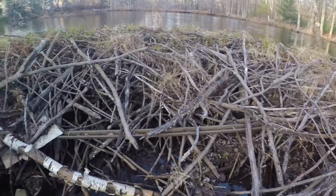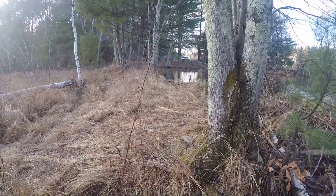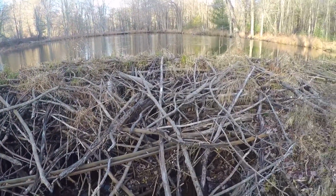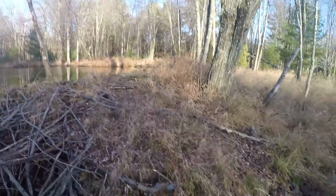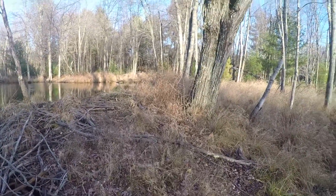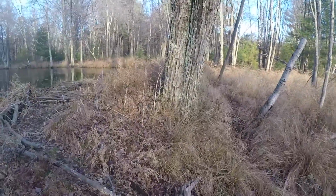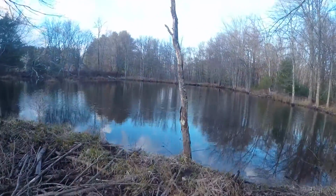Here's the back side of the dam. Now this whole thing is a dam at one point. This was the most recent from last year and the year before. Like I said, there's not any beaver activity actually in this pond now. We took them all out last year at the owner's request. We're backed up against a cemetery, and I'll show you that.